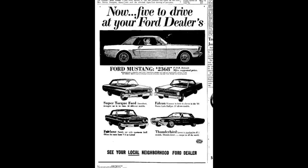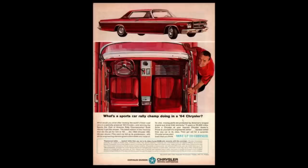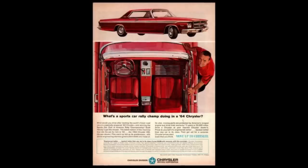$2,368, which means you could buy two base six-cylinder Mustangs for almost the price of this car. So, what follows is a list of cars that you could consider if you were buying this car new back in 1964. Chrysler 300 convertible was $3,800.